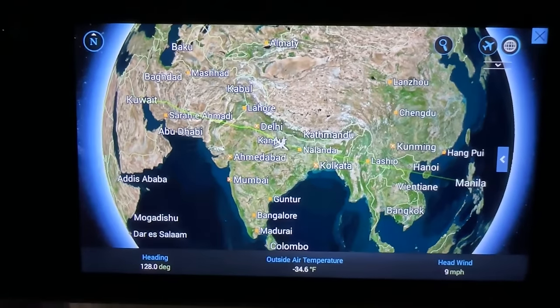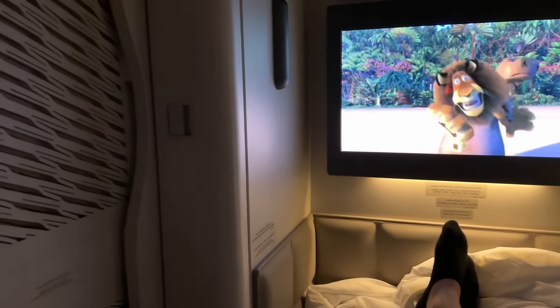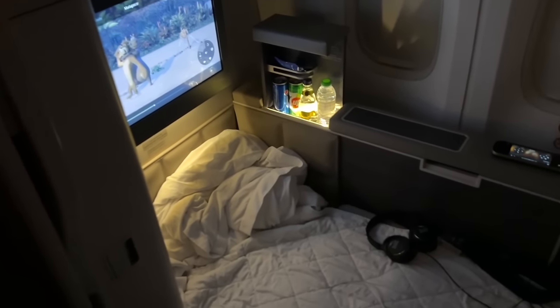As we made our way across India and Bangladesh, I decided to just get fully comfortable and enjoy the seat and get some work done, as there was plenty of space to do that. The only thing I will say is that the individual air vent wasn't exactly enough to keep me cool, and with how hot the cabin was kept, I ended up having to kick off all my blankets in order to stay comfortable. Even still, I was fairly hot in this cabin.